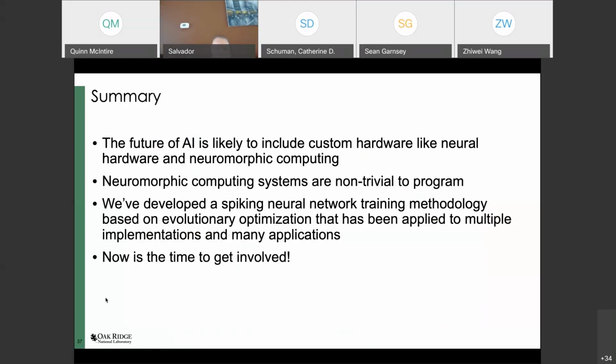So we've developed a spiking neural network training methodology based on this evolutionary optimization approach. We've applied it to many different neuromorphic implementations, many different applications, some of which you've seen over the course of this presentation. And we're always looking, if you happen to be somebody who's developing neuromorphic hardware and you're interested in using EONS to design applications for your hardware, we're always looking for collaborators. If you have applications and you'd like to use neuromorphic systems, we're also always looking for applications collaborators. And if you have different learning rules that you think might benefit from utilizing EONS as a meta-learning tool, we're also very happy to collaborate on those sorts of projects as well. So now is definitely the time to get involved in this field.